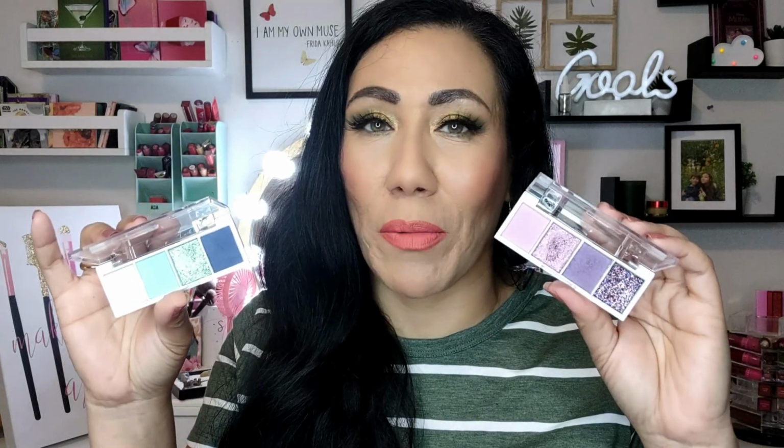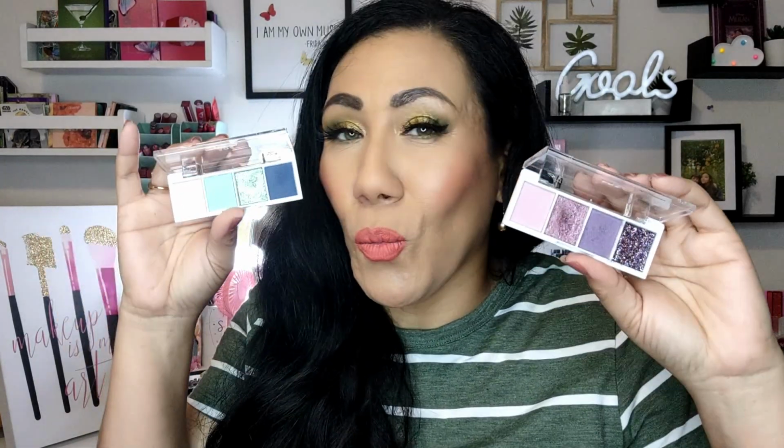Because they're more monochromatic palettes, there's only so many looks that you can do with them. And the palettes that I have going further up here, you can do a little bit more with. I did not dislike these palettes at all. I think they're absolutely beautiful. The formula is absolutely gorgeous. But just based on versatility, what you can do with the palettes, that's the only reason why I rank them so low. Number 7 is the Nomad Cosmetics X Western Lodge collaboration palette.